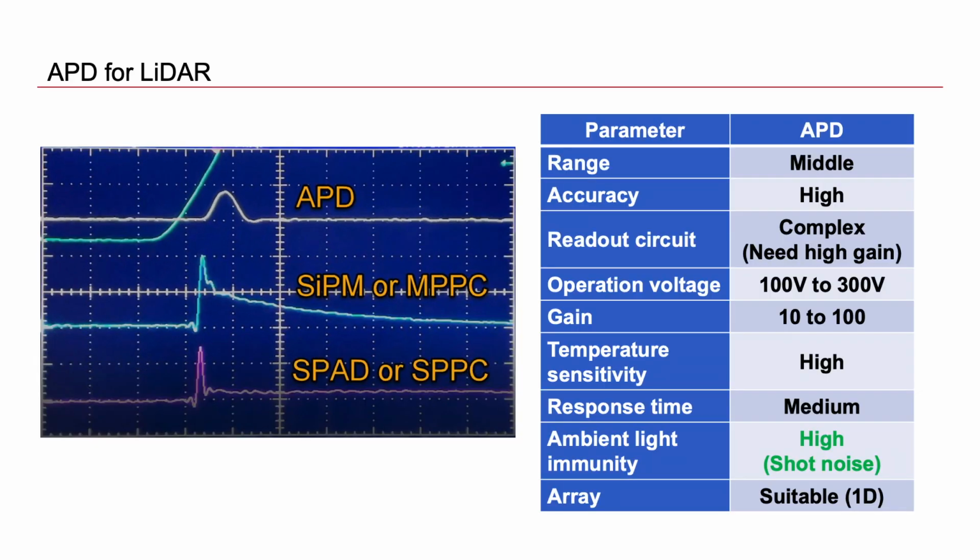Because of this limitation, for longer range LiDAR designs, and to detect low light levels, APD must be used with a low noise and high gain amplifier circuit. This means the readout circuit design will be complex versus other detectors, especially when more APD elements are needed to improve the LiDAR system's field of view or frame rate. Since operating voltage and temperature sensitivity of APD are also higher, heat generation and power consumption can also pose challenges when more APD elements are added.